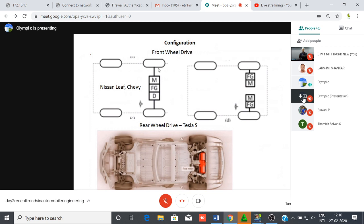Right. So this is the front wheel configuration. Simple, you can say you remove the engine and you use this one. And differential is there. And in this configuration, it's again front wheel or of course, this can be rear wheel also. There is a motor and fixed gears for each wheel, you can say. So no differential is required in this configuration because there are two motors. We can play with the RPM with the controller.